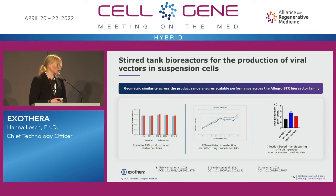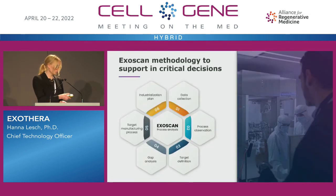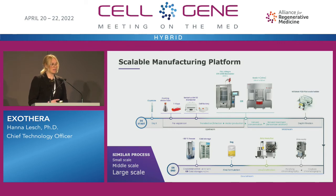The first case study shows AAV production using a stable cell line, using the CEVEC Elevect cells, from 10-liter to 200-liter scale. They were able to keep the same productivity. The second case study shows AAV manufacturing using PEI-based plasmid transfection at 50-liter and 200-liter scale. And the last case example is using the Allegro system in 1,000-liter suspension for adenovirus production. And not only do you need upstream solutions, we are relying on very standard, disposable and scalable downstream using filtration and chromatographic purification.